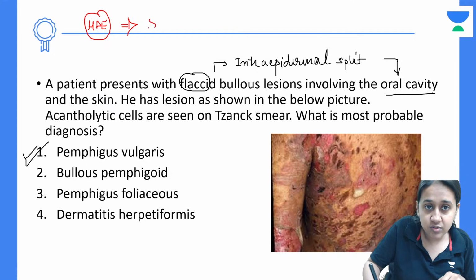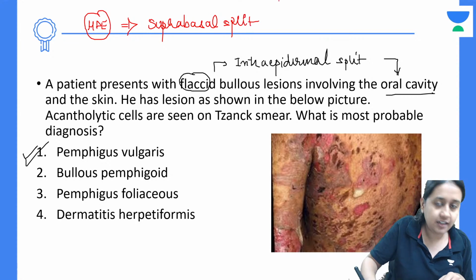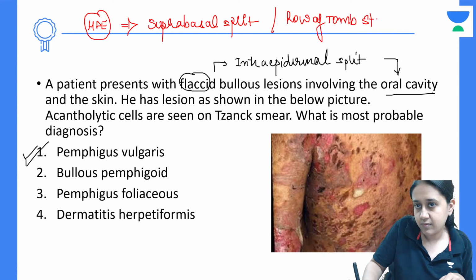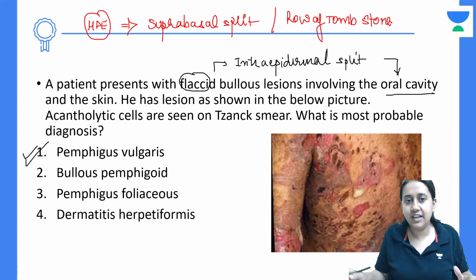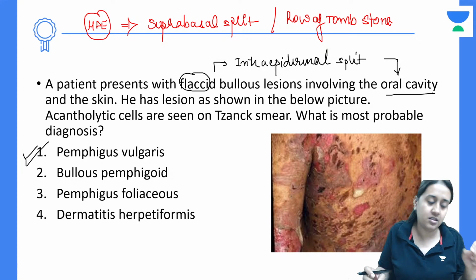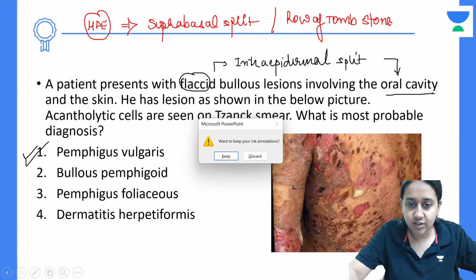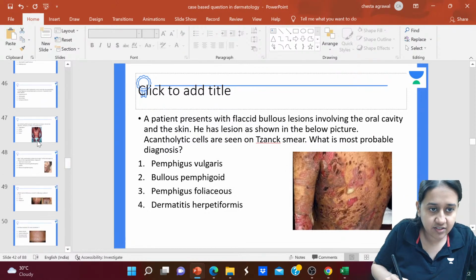Very nice. You see a suprabasal split and a very characteristic row of tombstones. Okay? A very characteristic suprabasal split and the row of tombstones. Is this clear to all of you? Let's move to the next part, the next image based question.